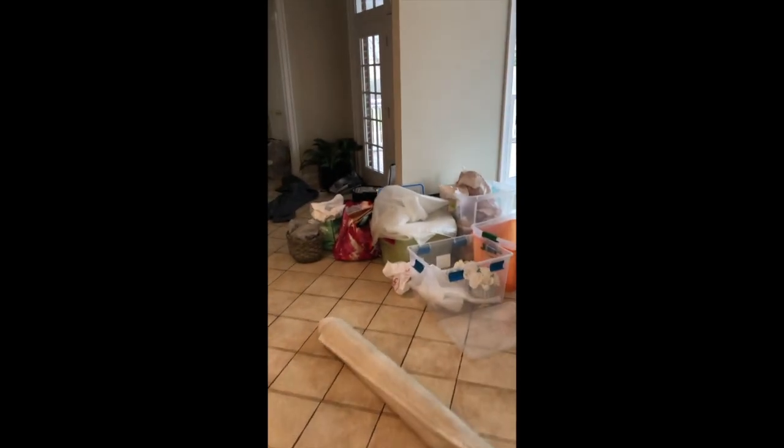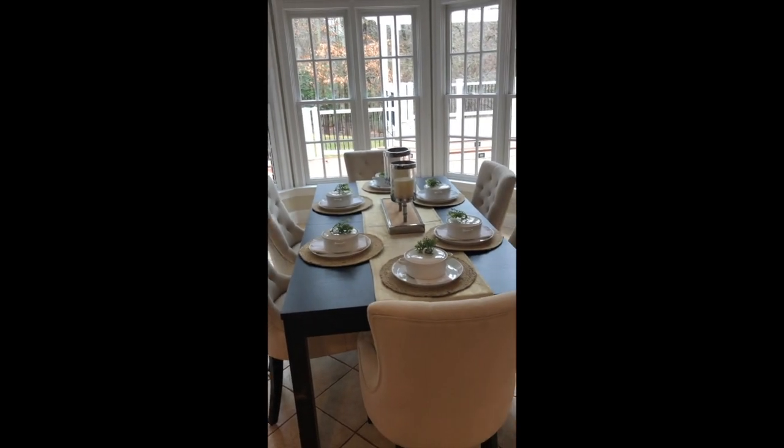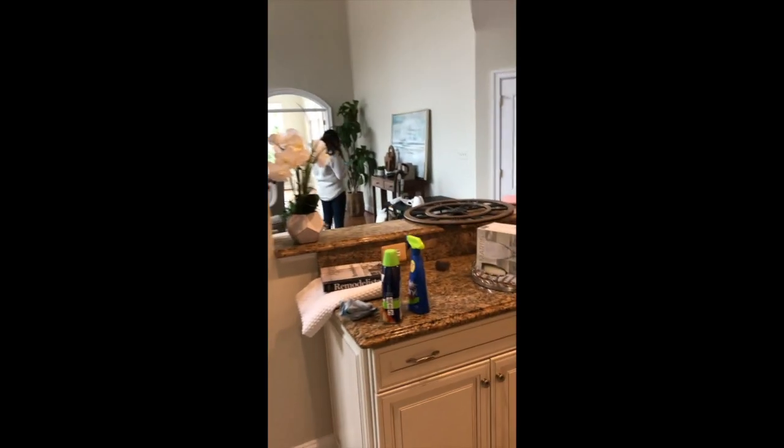I know, look at that. Does it look like a staged house? No, but look over here. Does it look staged? Yes, of course. Over here, we have a family room. Behind it is a lovely den, sunny area.